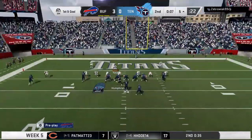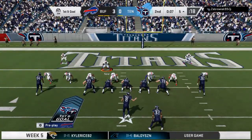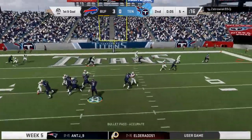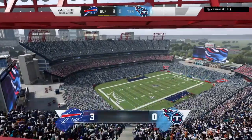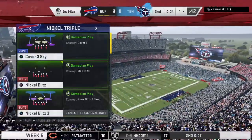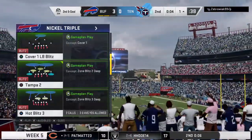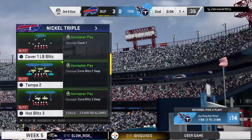Check Mike 33. Check Mike 33. Check 33. From the gun, Mariota. Toward the pylon, caught. And just shy of the goal line as he's out of bounds right at the 1. And with just 4 seconds left in this first half, a timeout call. And goal at the 1-yard line.